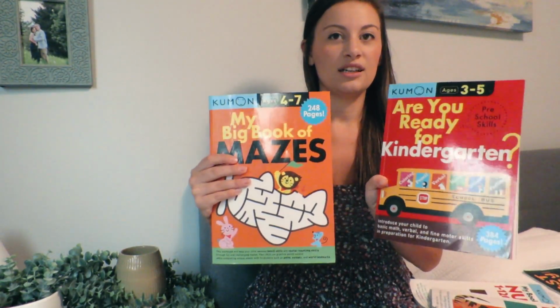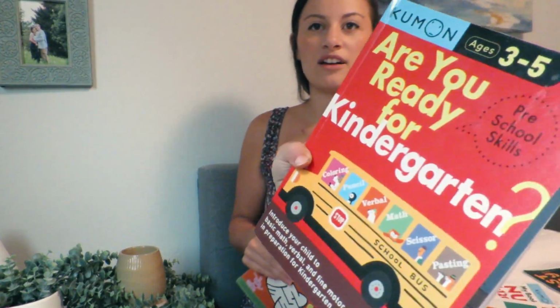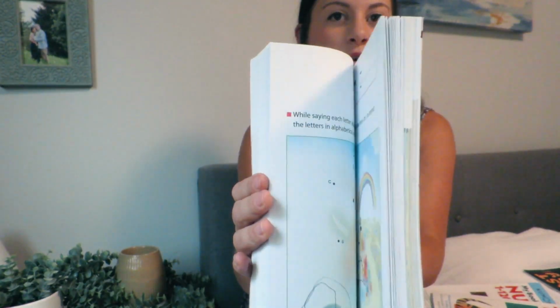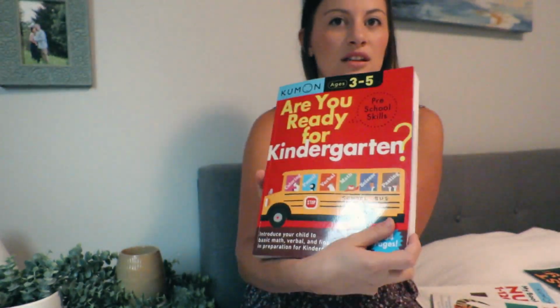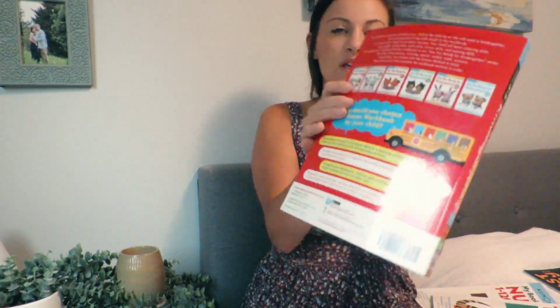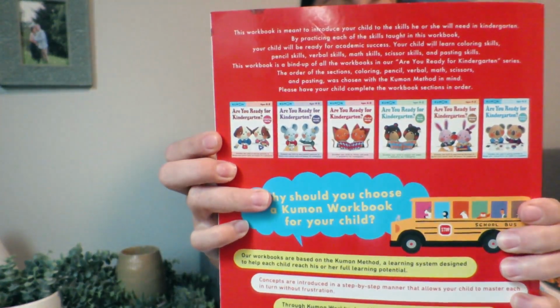We have a lot. I really like this one a lot. I think it was like $7 or maybe $10 at Target. And look how thick it is. I don't know if you can tell. It has so much in it, and it has a lot of their different books all together. So I guess it's all of those.